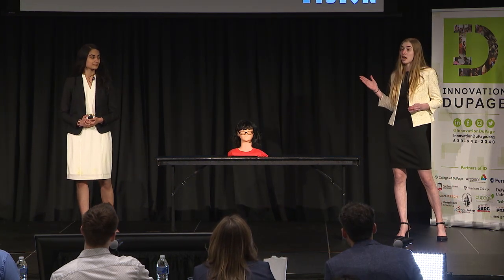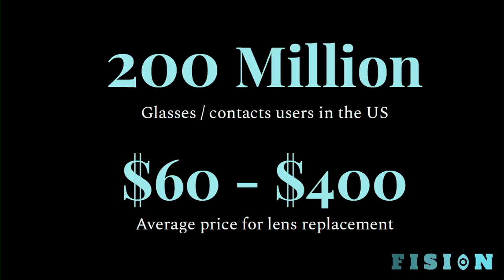And this is a problem that affects almost 200 million glasses and contacts users in the United States alone. But in the current market, the only way to update prescription is to completely replace the lens, which can cost hundreds of dollars to consumers.